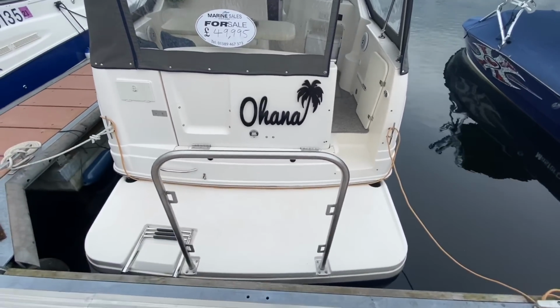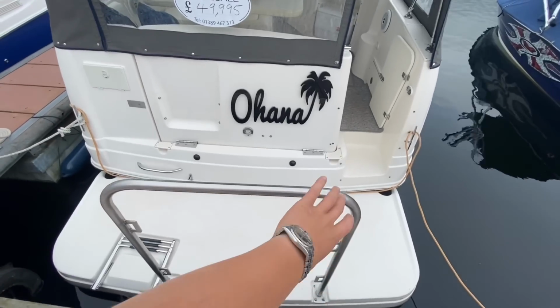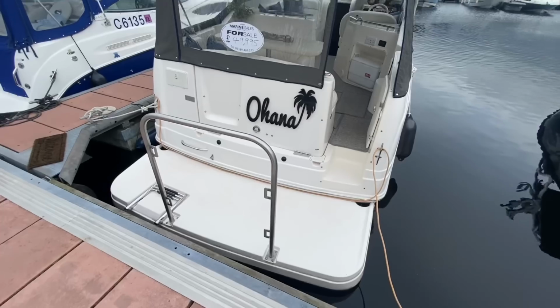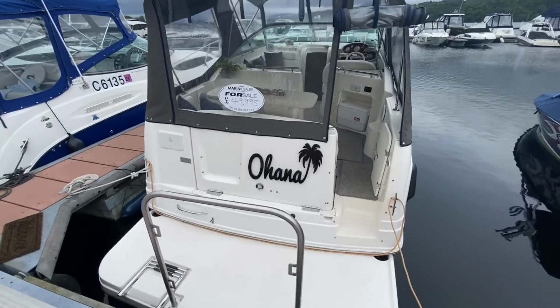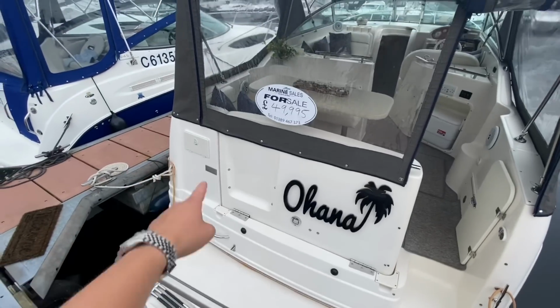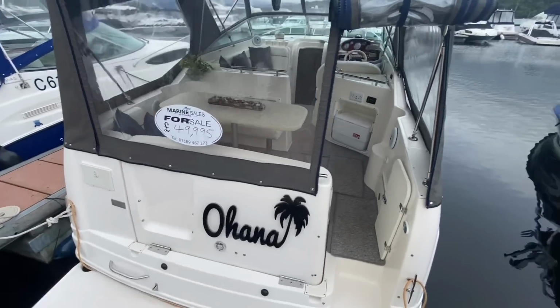So we'll start here at the swim platform. We do have this retrofitted stainless steel grab rail. If you are, well, let's just say disembarking after a long night, you've got your reboarding ladder off to the port side, then there is a transom shower just tucked away in there as well.